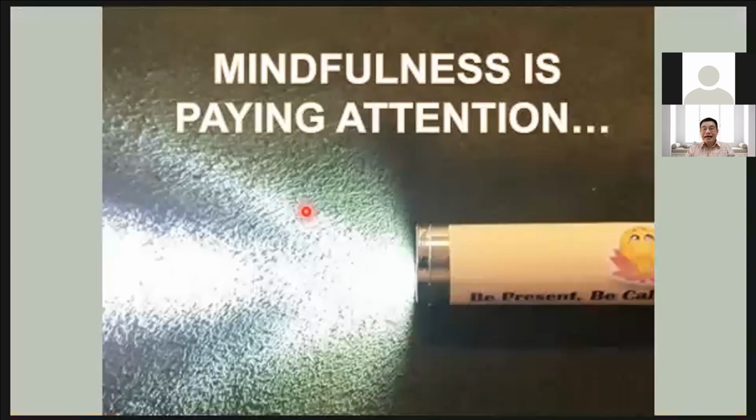So mindfulness is paying attention. Mindfulness is an attention training. Mindfulness is not making the mind blank. A lot of people have this wrong understanding of mindfulness. They think mindfulness is making the mind blank. This is not true. Mindfulness is a very active process of paying attention. So mindfulness is paying attention.